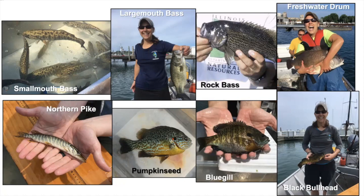And then up here you can see Becky. She heads up the nearshore program, and she's holding a jumbo freshwater drum. Their populations have also increased quite a bit lately. And then we even have a black bullhead population that would be considered fishable in Jackson Harbor. So we got a lot of variety here.